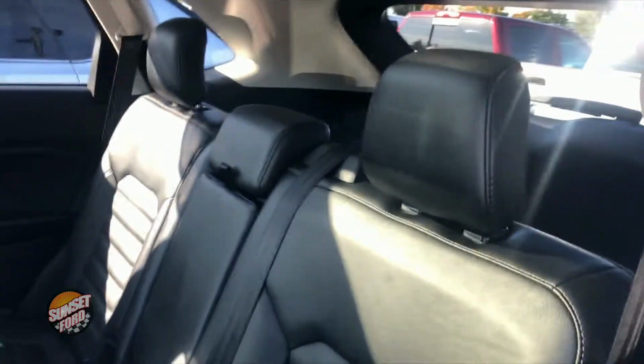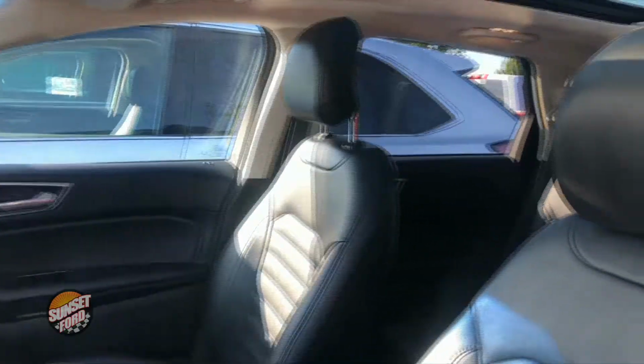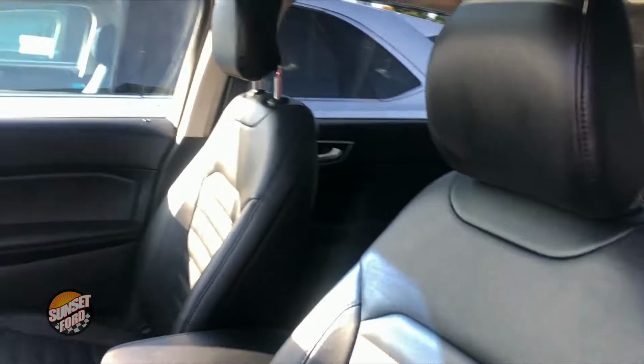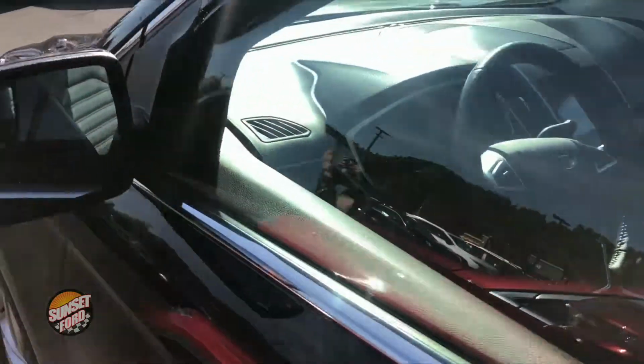Very comfortable ride with the leather. This does have a clean Carfax history report. Leather seats, four-wheel disc brakes, backup camera. And absolutely impeccable. Only 26,000 miles on this Edge, so it's not going to last long.